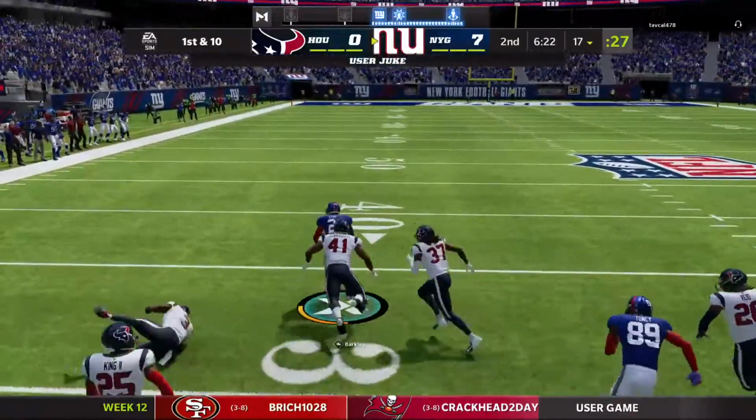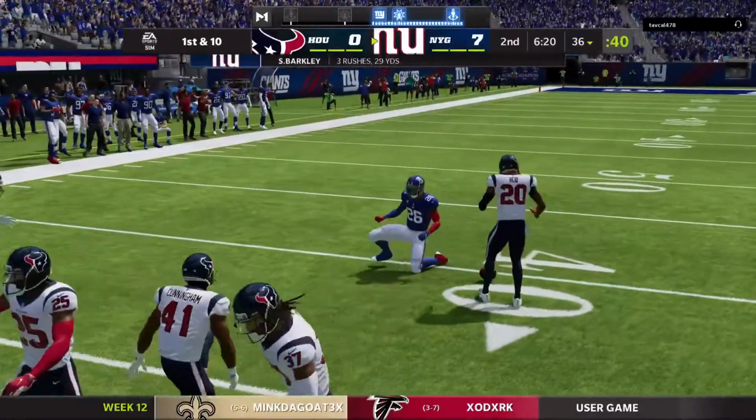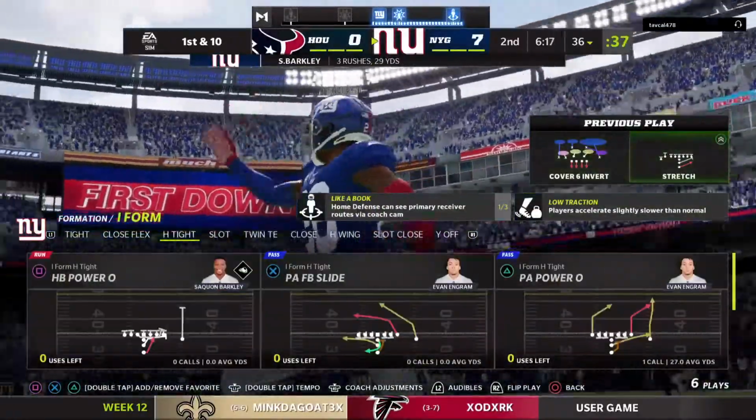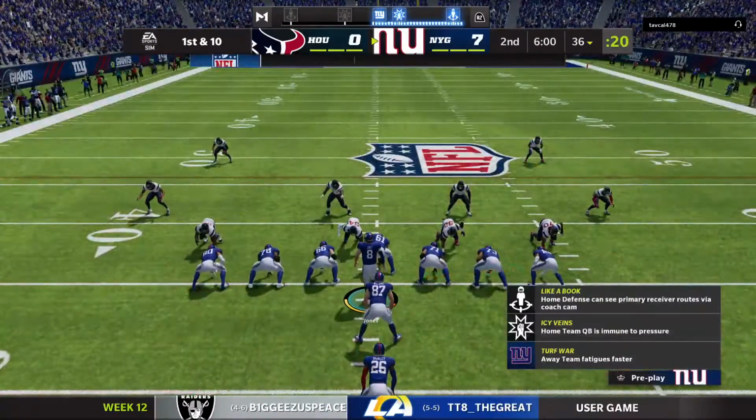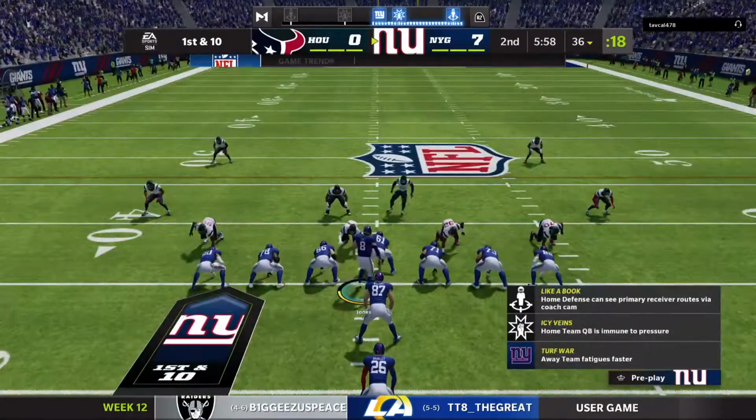Feels to me like they had a really excellent week of practice. It all came together, but I'll bet you it got galvanized in the locker room in pregame. Somehow I think the head coach, his oratorical skills were on point. So from the 36 now, 1st and 10.